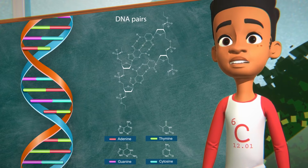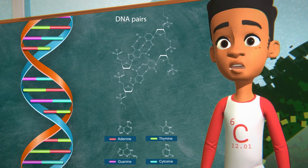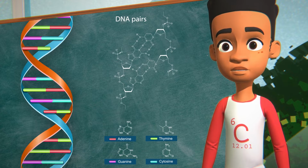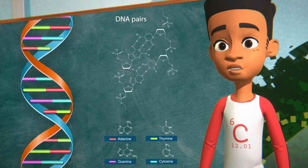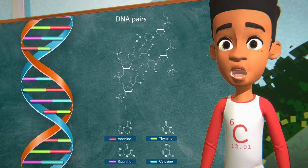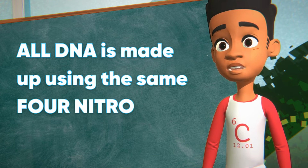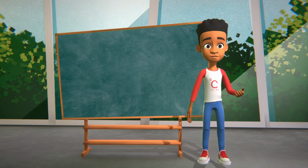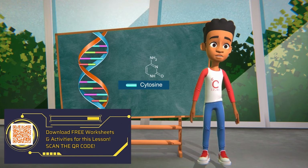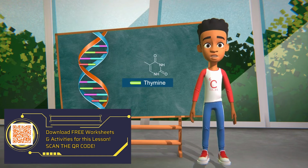So, if we take a look at DNA, these base pairs right here are what are called nitrogenous bases. While every organism, including humans, has a unique set of DNA, all DNA is made up using the same four nitrogen-based molecules. Those nitrogen-based molecules are cytosine, guanine, adenine, and thymine.